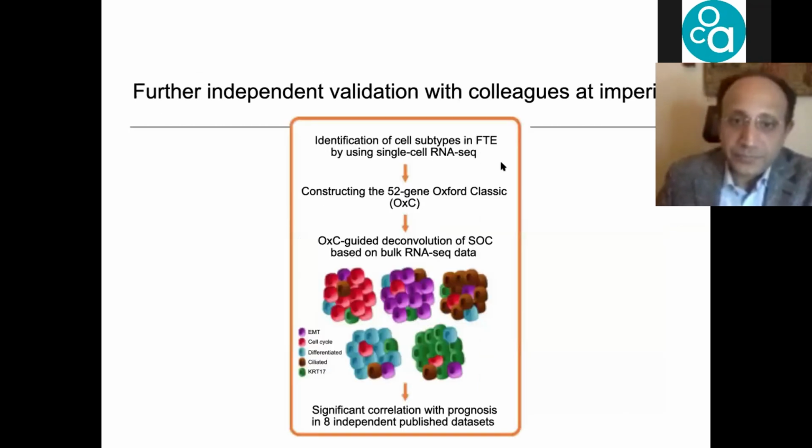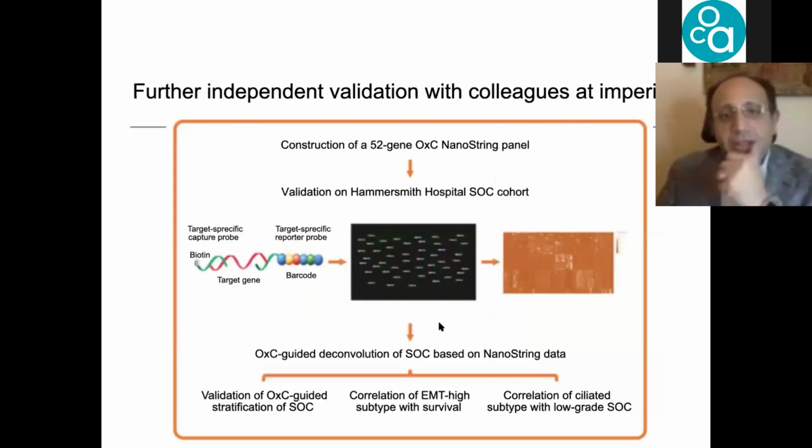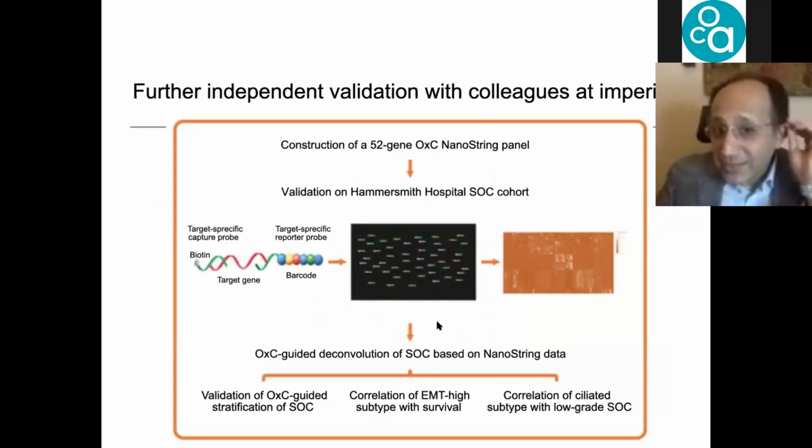hold up. So this is the idea of the Oxford Classic, is that it's composed of this 52 gene panel. What we are trying to achieve is to measure these 52 gene panel in order to classify tumors into one of these five different subtypes. I'm particularly interested in this EMT high subtype. So to do this, we constructed a new panel of probes to measure these 52 genes.